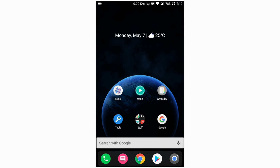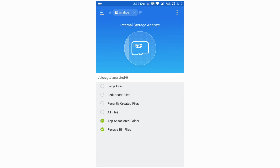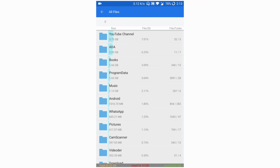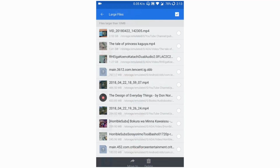Then the next thing, which is a really handy feature that ES File Explorer has, is Analyze. Here's the feature: it basically analyzes the whole storage on your smartphone and then tells you all the files. Now here are all the folders and files that are taking the storage on my smartphone. So you could see which folders are taking a lot of storage and go ahead and delete those, or you could also scroll down and see large files.